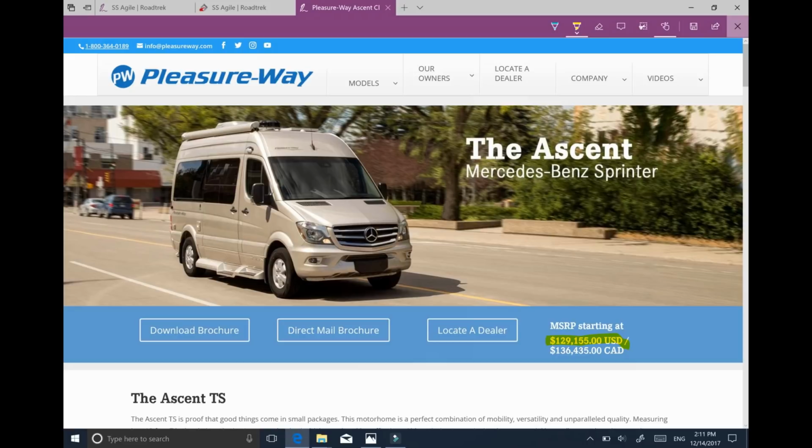They like a very simplified pricing and a very simplified product. So what you'll see is the Ascent has most of the options already in, and that's included in the price. You have certain things that you can change in the Ascent, like your interior fit and finish. So the type of cabinetry, the color of the cabinetry, the color of your couch, things like that. But other than that, all the other components generally are already upgraded in the Ascent.